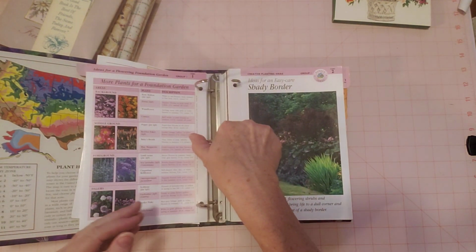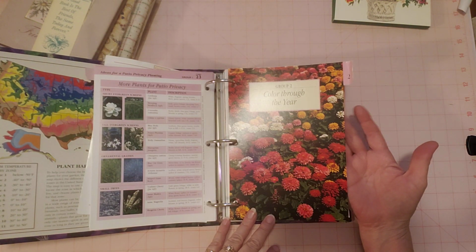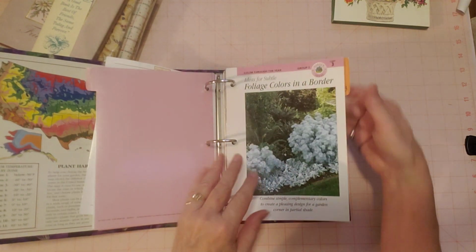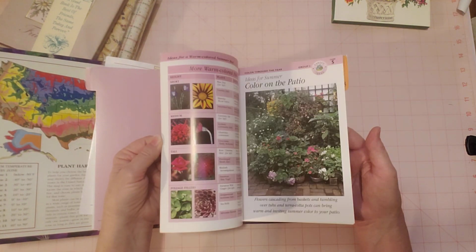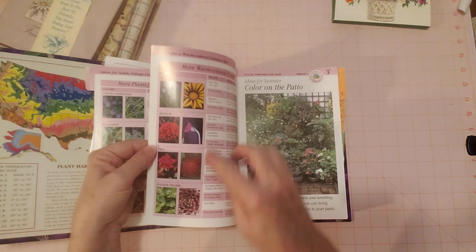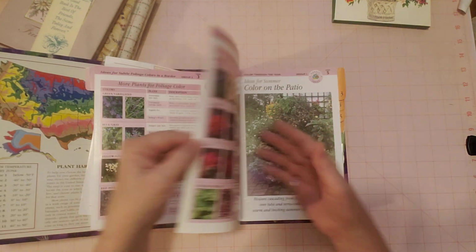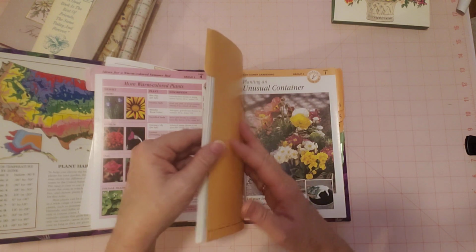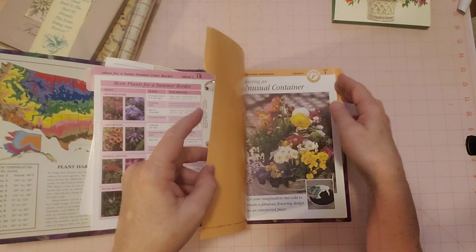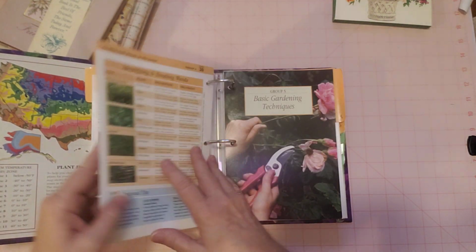Let me show you real quick. I haven't looked through the whole thing yet, but look at this pretty divider. Isn't that pretty? It's all flowery on this side, plain on this side, and then you've got more. Tons of flowers. If you ever wanted to cut one of these up, you have all these little pictures here that you could make into faux postage stamps. You know how we like to do that. See, here's another divider. So pretty. Now I want to look at all the dividers. I won't torture you, or maybe it's not torture. Maybe you want to see them too.